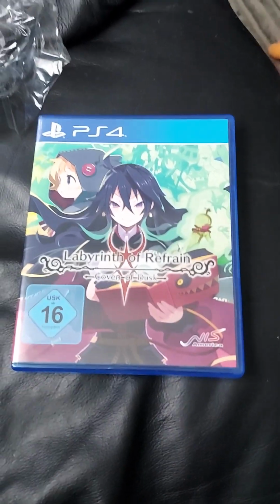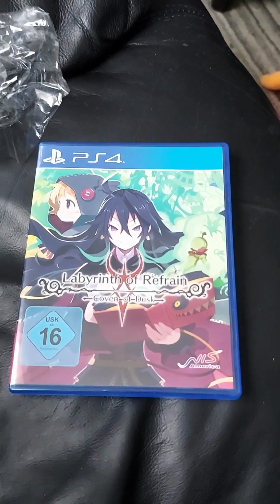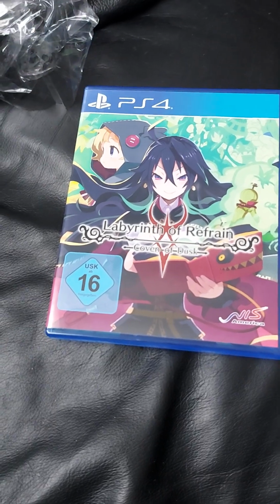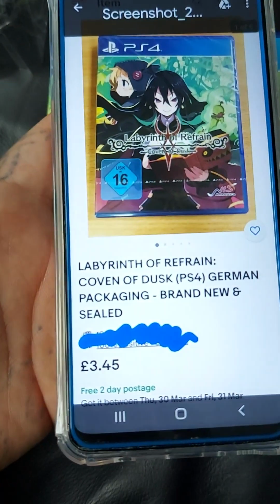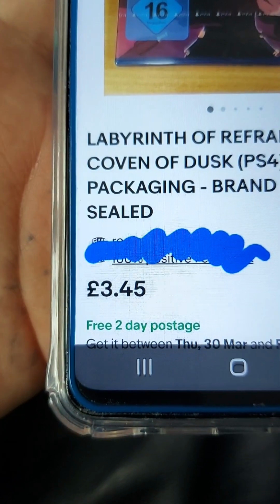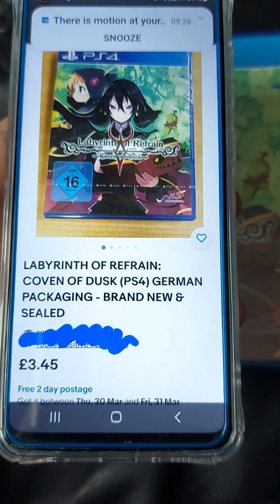But got this game, guys, for £3.45. I keep saying £3.49. I just wanted to show this, because I think a lot of people sometimes think I'm talking out of my ass. But I basically screenshot it, and just blurred out the seller's information. As you can see, I was not joking. I got the game brand new and sealed for £3.45. And as I said, it was a German brand new package.